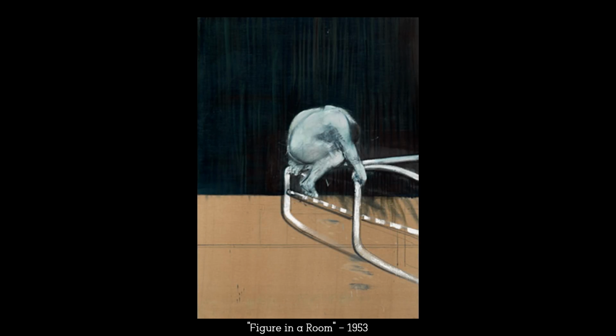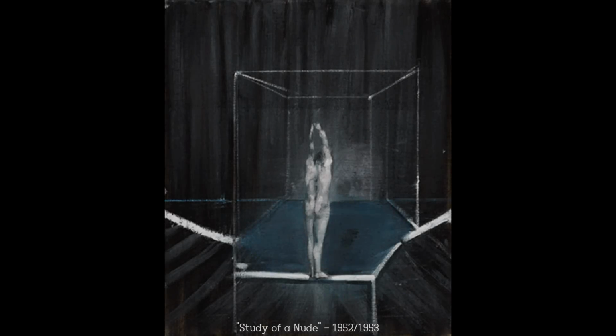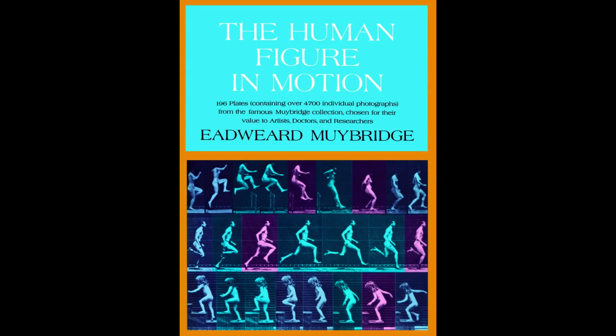A lot of the paintings from this period would also feature displays of life model posing, such as these paintings inspired and based on photographs taken from a book that Bacon owned called Human Figure in Motion, which would ultimately serve as Bacon's sort of visual dictionary for a great deal of his other paintings.